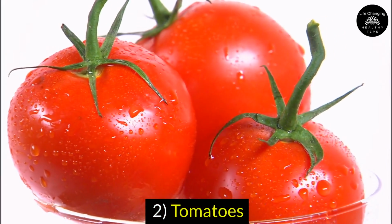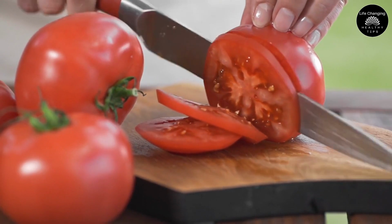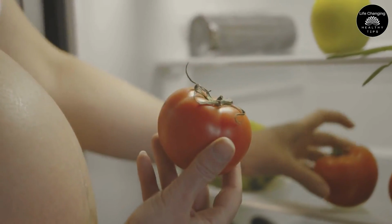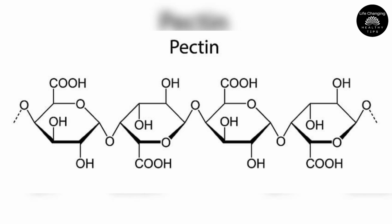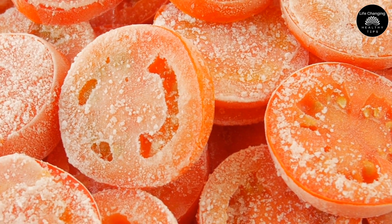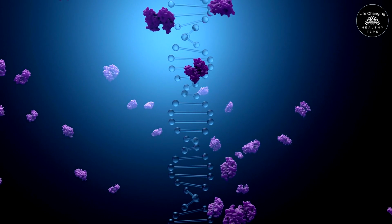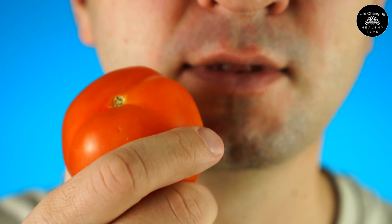2. Tomatoes. Tomatoes are classified as fruits but are often prepared and consumed as vegetables. When refrigerated, the cold temperatures cause changes in their cellular structure. Specifically, the cell walls of tomatoes are composed of pectin, a type of carbohydrate. Cold temperatures cause the pectin to break down, leading to a loss of firmness and texture. Additionally, the activity of enzymes responsible for flavor development is inhibited in cold conditions, resulting in a reduction of their characteristic sweet, tangy taste.